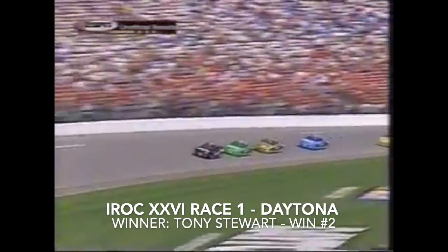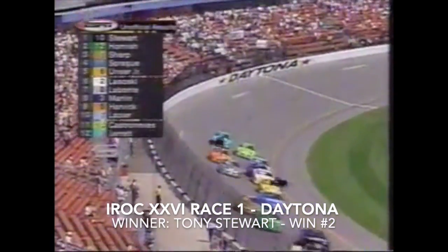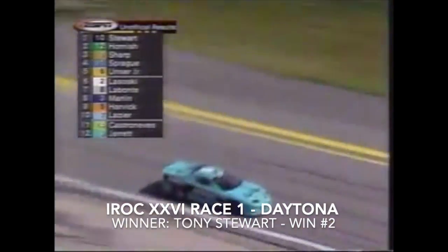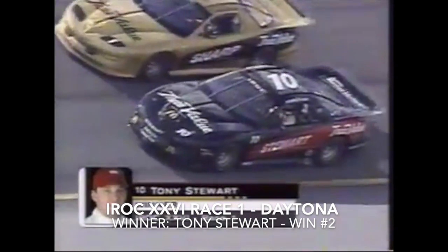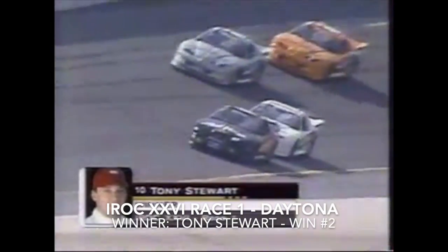There will be no move, and Tony Stewart wins round 1 of True Value IROC 26, holding off strong challenges by some Indy Racing League drivers. Sam Hornish is second after crashing on the first lap. Scott Sharp finishes third, then Jack Sprague fourth, and Al Unser Jr., who led for most of this race. He led 24 laps, but he finished in fifth.